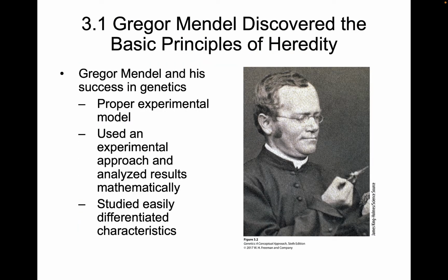This brings us to Gregor Mendel. Gregor Mendel was a priest in Vienna, and he did a lot of his work because the monastery that he was staying at had a nice garden. He was able to really get into agriculture there, and after his studies and getting his training, he began to study pea plants, and he conducted breeding experiments from about 1856 to about 1863, and he actually published his work.